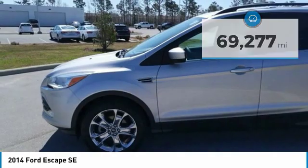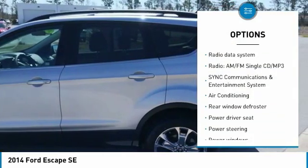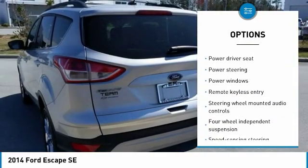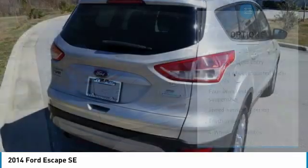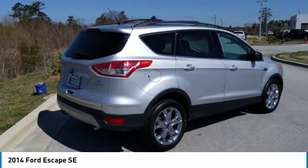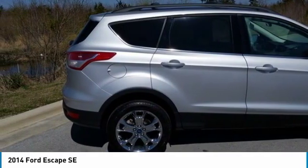Here are some of this vehicle's great options: traction control, dual airbags, air conditioning, alloy wheels, power steering, four-wheel disc brakes, CD player, fog lights, compass, power windows. Take this vehicle for a spin and see why so many shoppers are now proud owners.